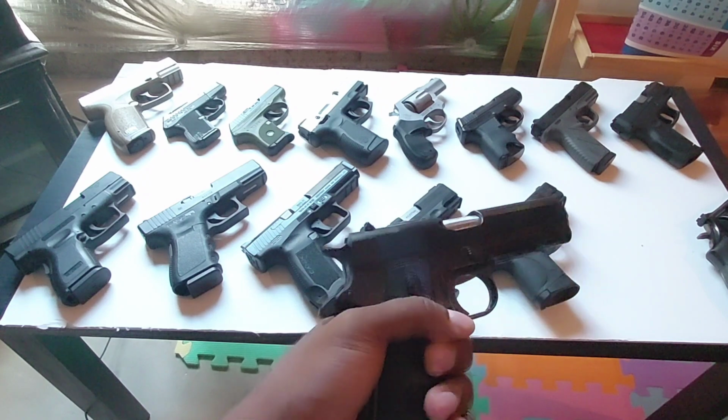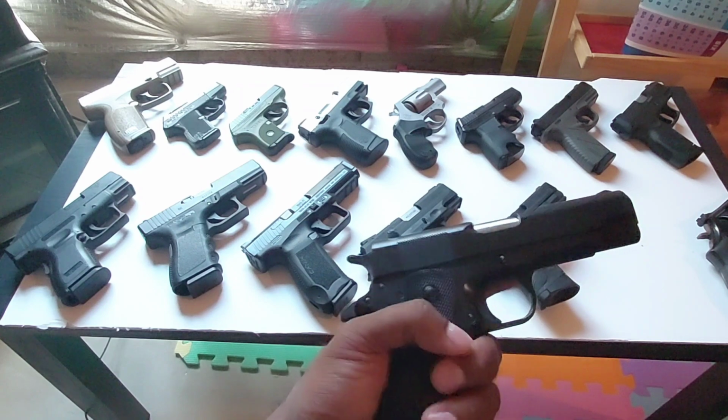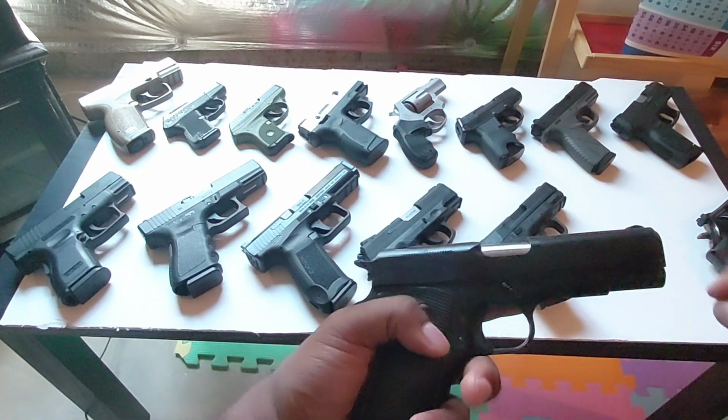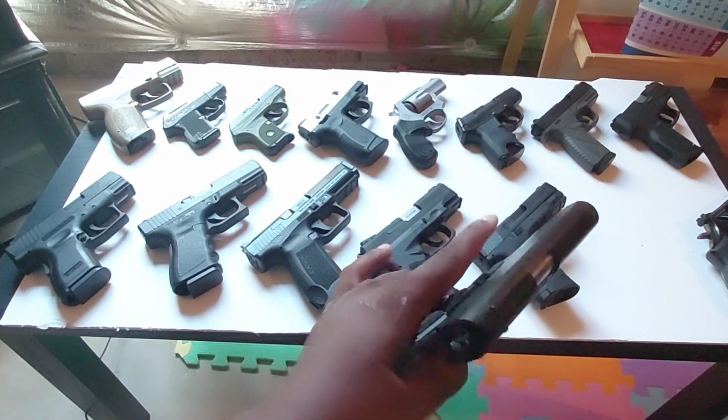I'm not sure. Man, this gun is solid. Bought this brand new from the gun show. Bought this the same time that I bought the Canik, actually. $399 out the door, man. I saw her. I said I like the simplicity of it. Very, very reliable. Shot probably about 250 through it so far.